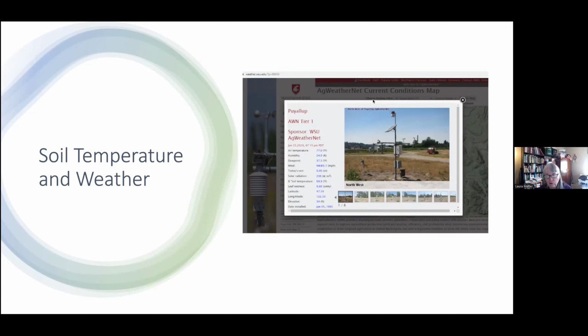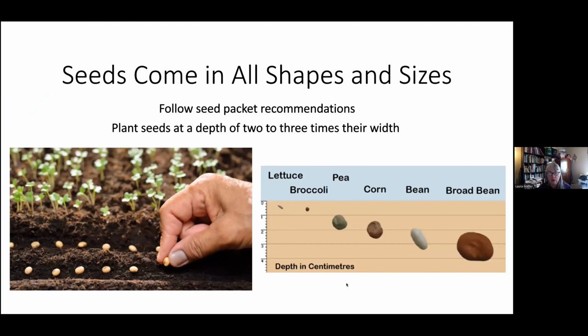And you can also look at just the map for soil. You can just look at the whole map and see what the soil temperature is in all the different areas. It's pretty amazing. It tells you when that weather station was installed. And they're always looking for more weather stations to be installed to hook up to their network so they have more information. So I'm very grateful to WSU for doing this because it helps people in the Puget Sound or in Washington State. It's all across the state, know what's going on.